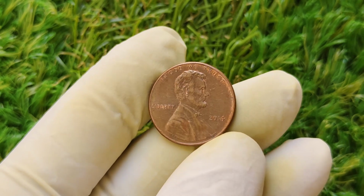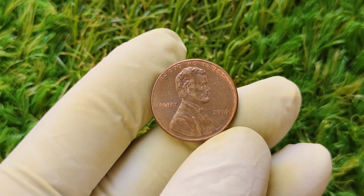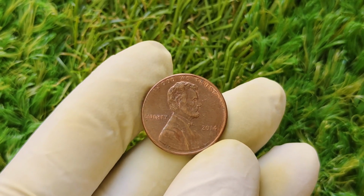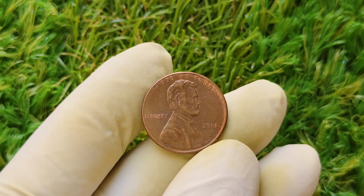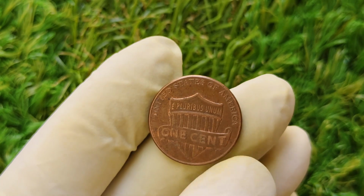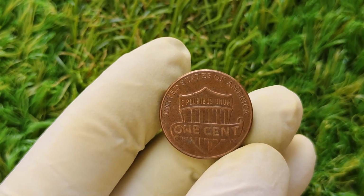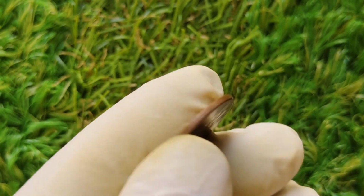The value of a 2014 Lincoln penny depends on a few factors. First, its condition. A coin in uncirculated condition with a strong strike and no wear can be worth more to collectors, especially if it's been graded by a professional coin grading service. Mint state coins graded MS-65 or higher can sell for a few dollars each. But that's just the beginning. There are also special varieties and errors that drive up value significantly.